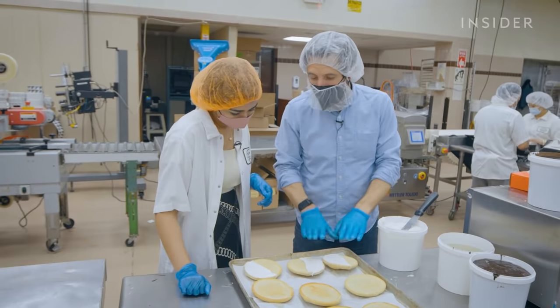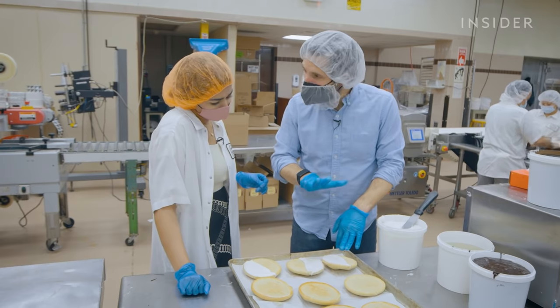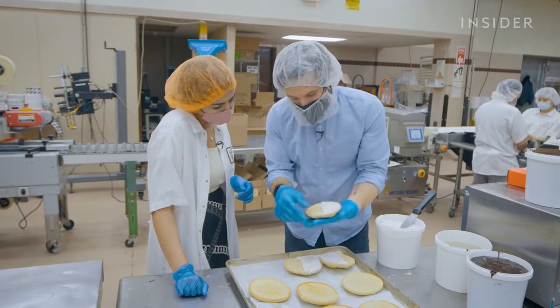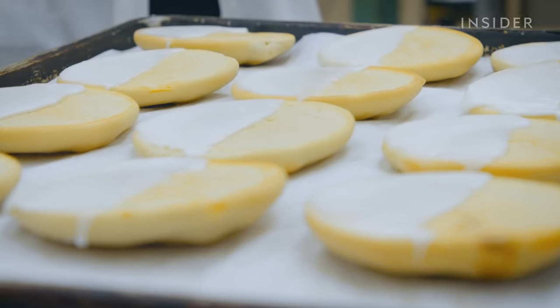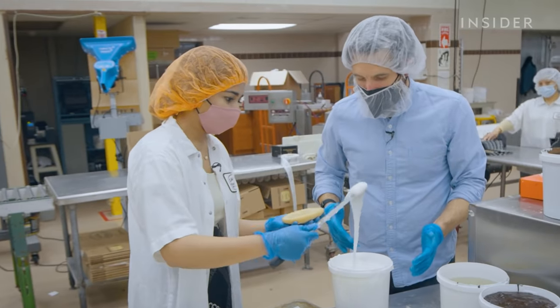It's really important, we put the white fondant on first. Why? We let the white fondant go on, it sets up. And the reason we do it is so that you get a really nice clean line. If you try and put them on at the same time, this line tends to bleed. And I only get a little bit, right?